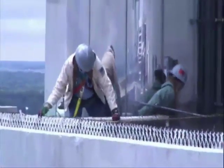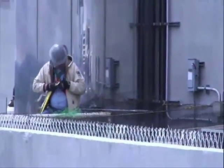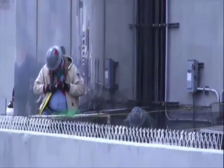We have to look after mom and dad. Once they figure out what's going on, they're gonna be swooping around and trying to attack.